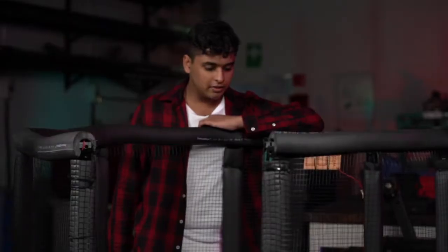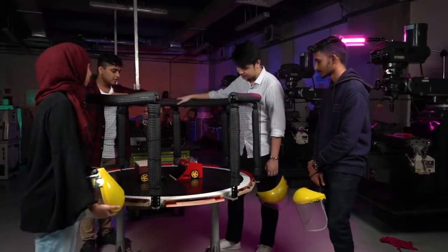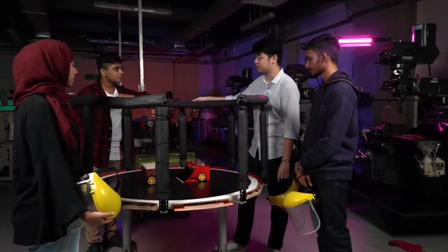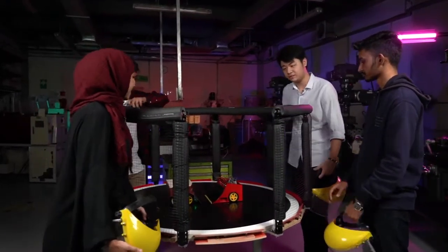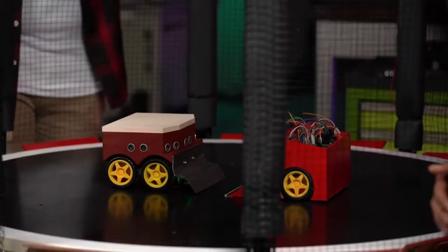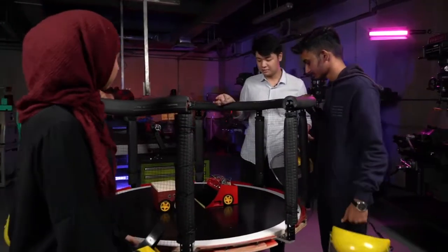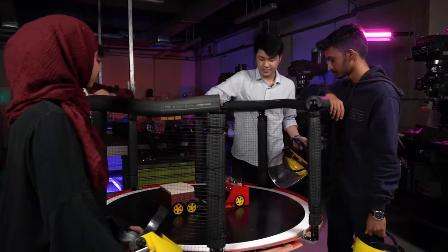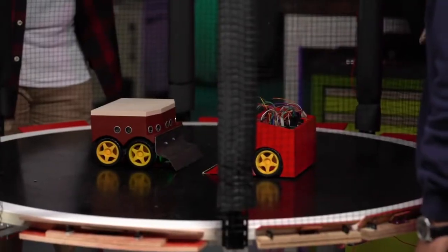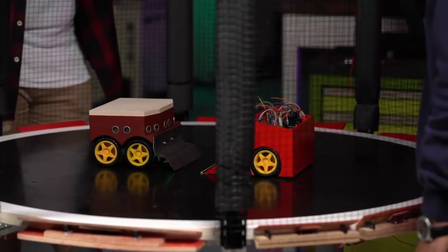Wow, cool. What do you use to control it? I used a Bluetooth app which I programmed off my own server. Okay. So, do you want me demonstrating it to you? Yes, definitely. Alright, so it basically works on the premises exactly as a sumo. So, opponent A versus opponent B. The first opponent to be pushed out of the ring onto the white circle loses.